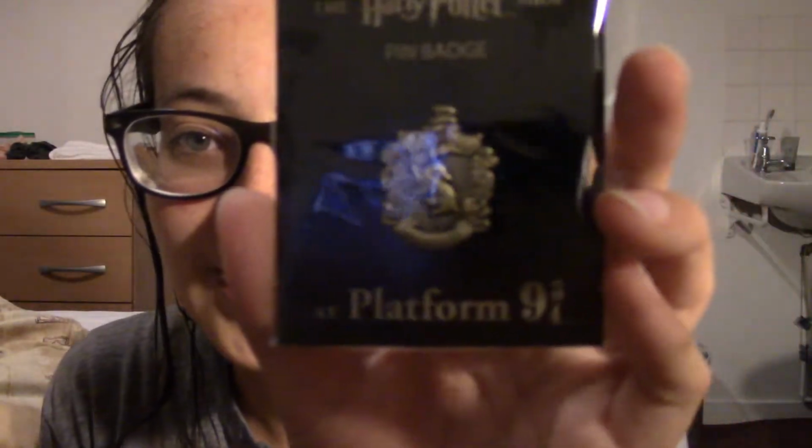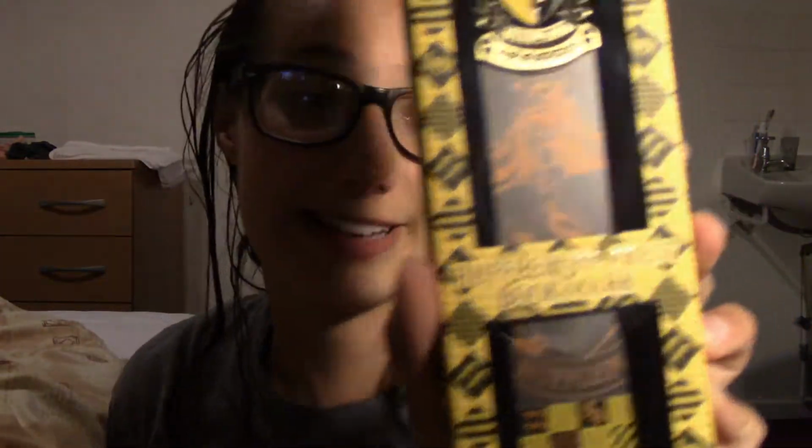And then I got a Hufflepuff pin because I like to collect pins, so it's just a simple Hufflepuff pin. And then I caved and bought this Hufflepuff crest bookmark, which is extremely fancy, but I thought it was cool, so I was like, whatever. And then I also got a thing for one of my friends, but I'm not going to show that here. So, yeah, that's my haul from my first trip to London.